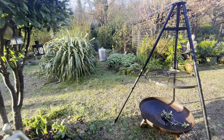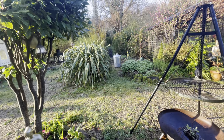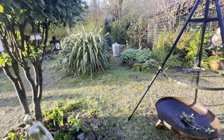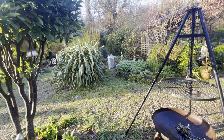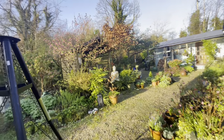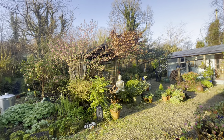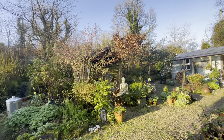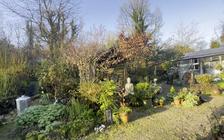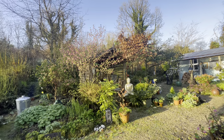So over recent weeks, I've been creating a container garden here at the back of the cottage. It's mostly gravel, so it's very easy to put the containers on the top. And I'm adding, well, hopefully this weekend I'm going to be adding a little miniature apple tree, because I have a big half barrel here that needs to contain something. So that's the pergola.